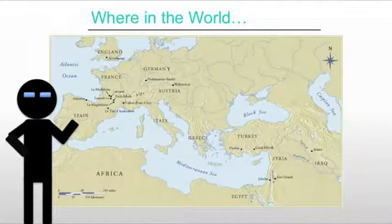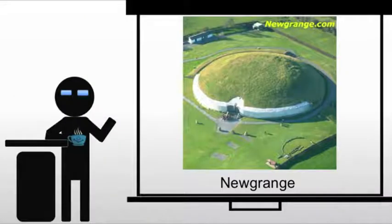So now we're moving to the British Isles, and more specifically to Ireland, where we're going to be looking at a monolith, or a megalith. These are massive stone constructions. Sometimes they are burials, sometimes they are other forms. And what we're specifically looking at right now is Newgrange, the oldest burial monument that we find in Ireland.